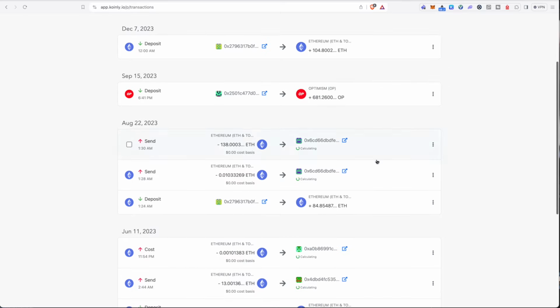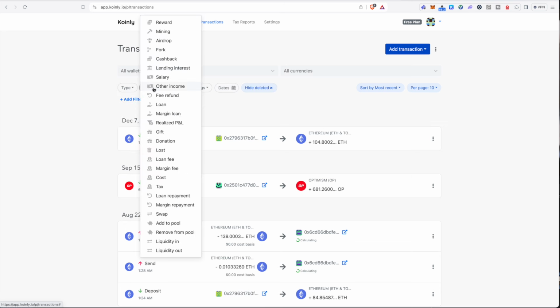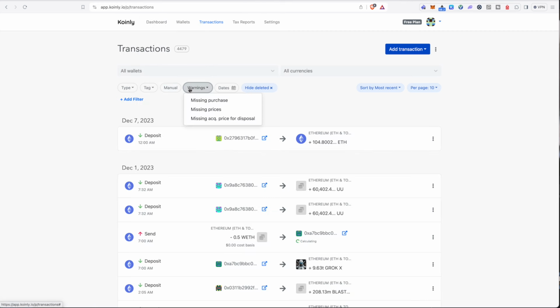Secondly, navigating the transactions in Coinly can be a real pain. For example, if you know something is off with your taxes and you're trying to figure out what it is, finding that thing can be really difficult. There's not a really easy way to sort through the transactions and find the type of transaction you're looking for, where it maybe was mislabeled by Coinly.